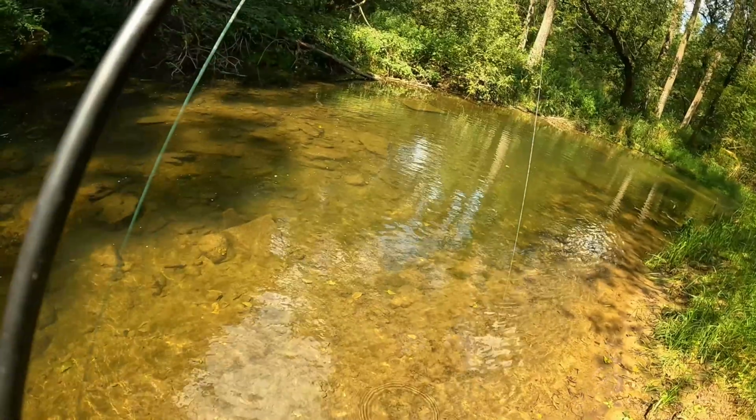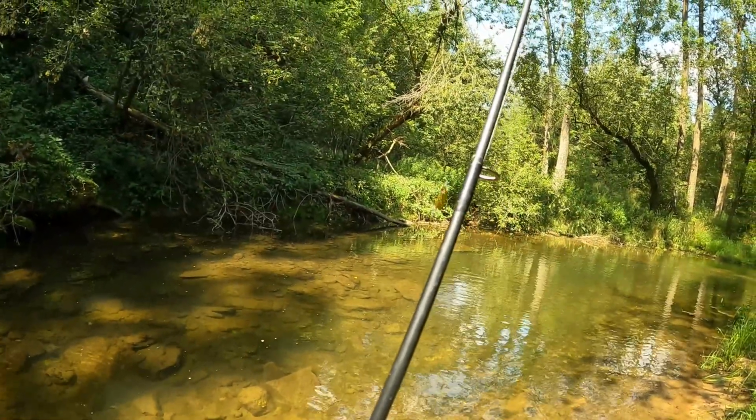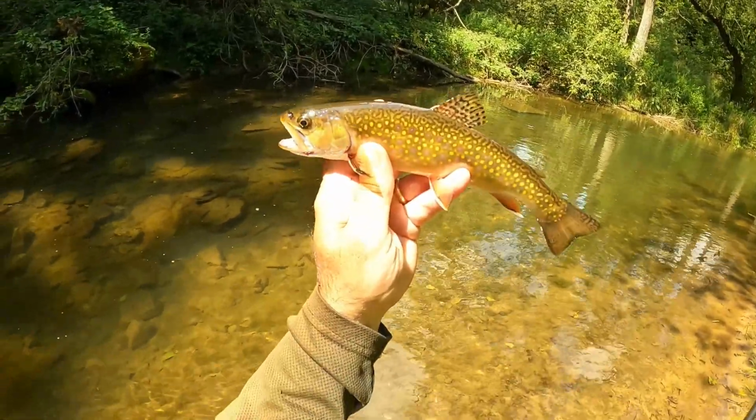My hand is still sopping wet, folks. One hook bottom jaw. Pretty spots on that guy. Beautiful, beautiful spots.